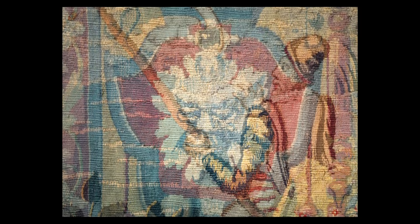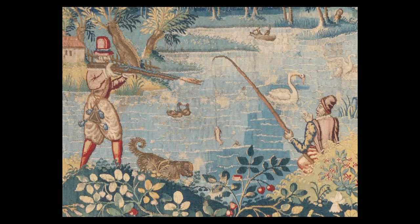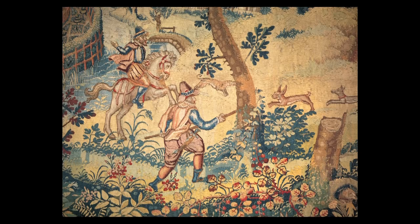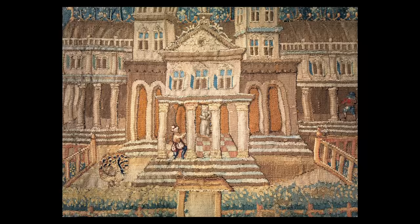And there are also pockets of narrative humour, details like the angler who's gesturing in annoyance at the hunter who's just fired his arquebus and disturbed the peace. The cartoon is made up of existing design sources. The hunters appear in English embroidery of this period. The manor house is based on a print showing King Solomon's temple.